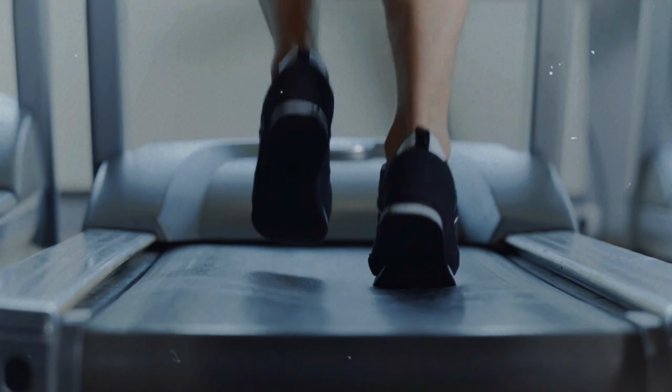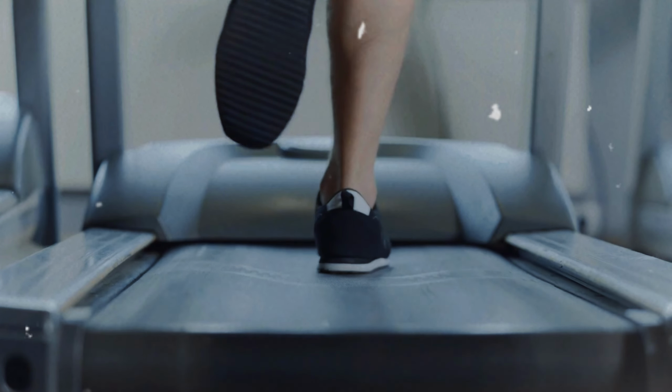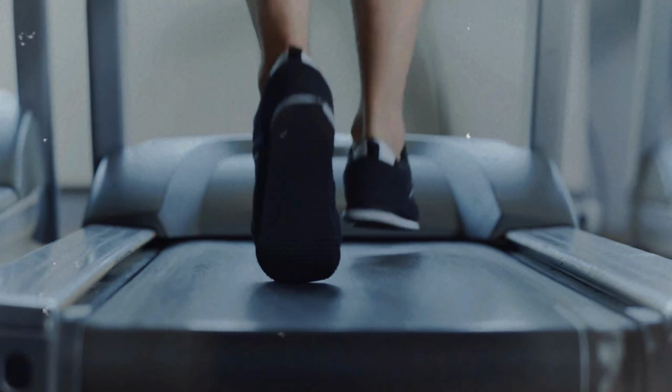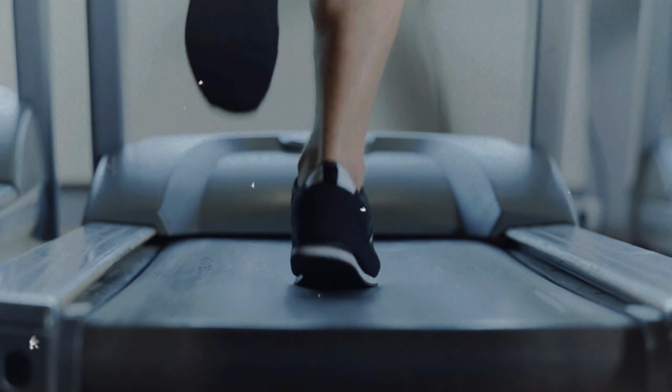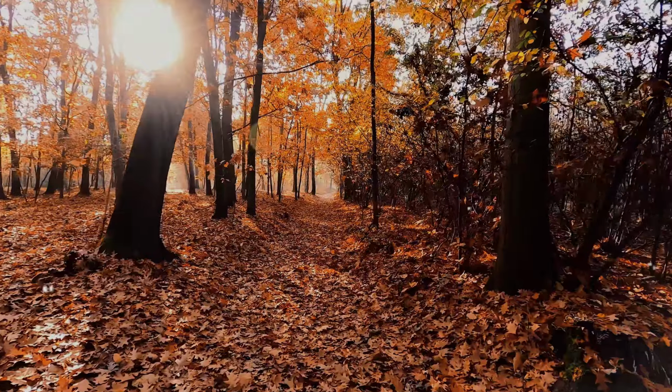Now, let me share a little secret that few people know. Walking uphill works your leg and core muscles almost like a strength workout. Yes, that's right. Simply walking against extra resistance forces your calves, quadriceps, and glutes to work harder, creating a strengthening effect you wouldn't get from just walking on a flat surface.